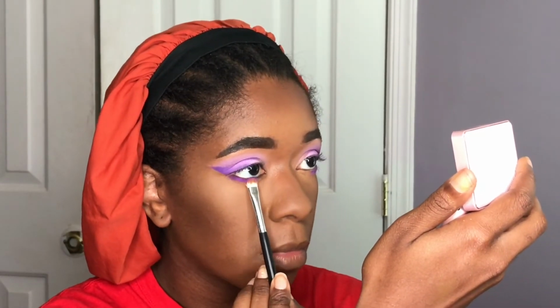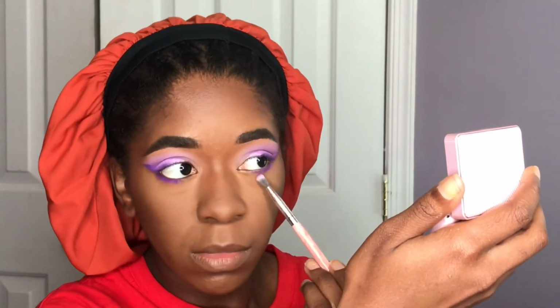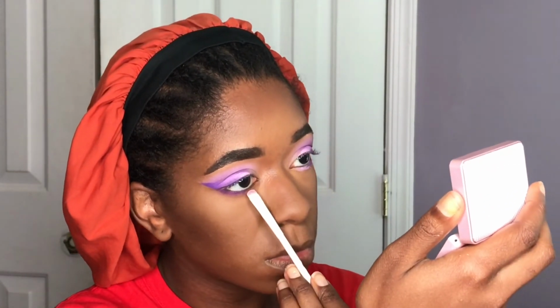Going back to the eyes, I just took the same colors from on top and I just put it in the same order on the bottom. I didn't want to smoke it out too much because I wanted the focus to be on the upper part of the eye, so I didn't want to take anything away from that.